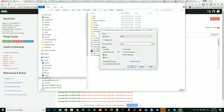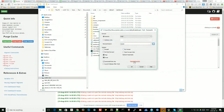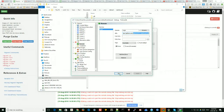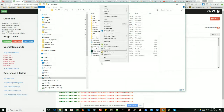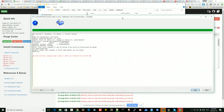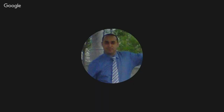I'll just pull it, and manage the remotes on it. So basically, this is the top-down VVV dashboard. And you basically just pull this repo, which I'm just doing now. No, it did not. There's some change. I've done something in here, so it doesn't like it. No problem, I completely understand that with Git.